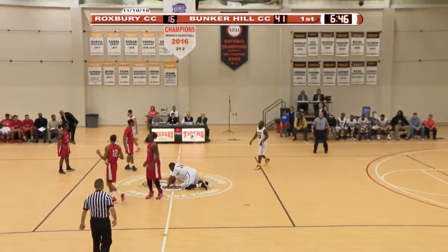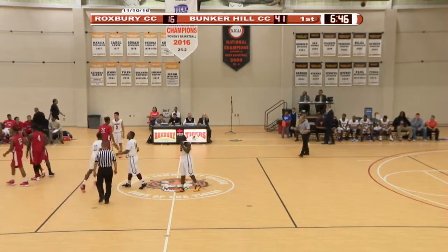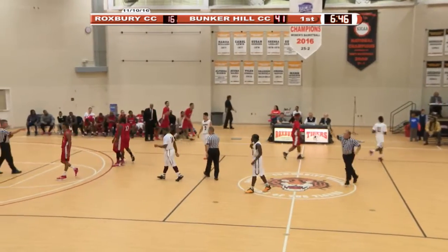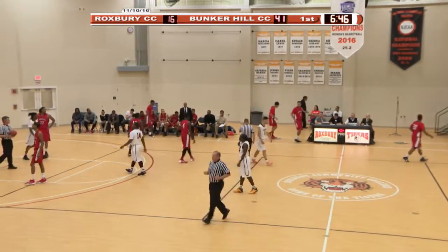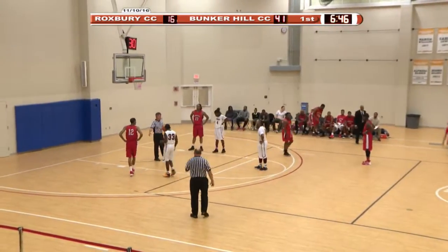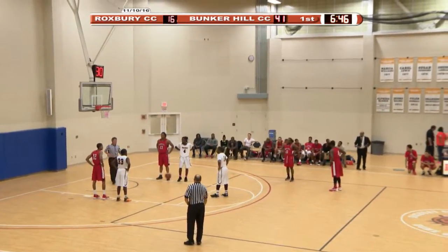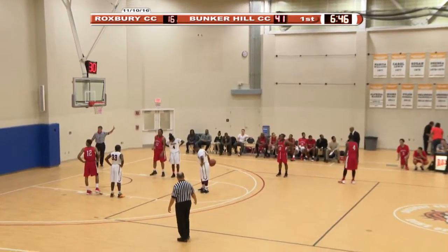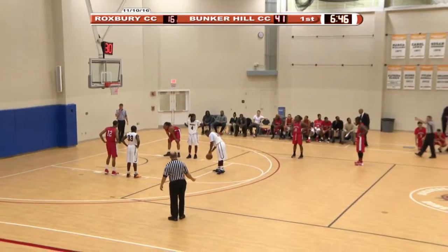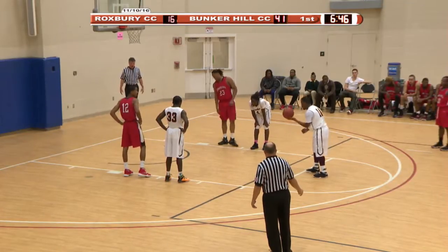This is going to be another 1-and-1. Actually, there'll be two shots. Double bonus on both teams. See all that aggressive play we talked about earlier, and now with 6:46 to go in the half, both teams are in double bonus. Mike Hodges now at the free throw line for RCC, shooting 2.